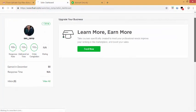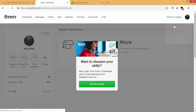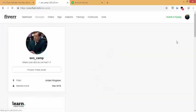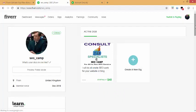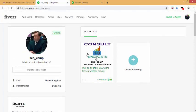So, this is the dashboard. It's like the network is somehow slow. This is the dashboard. This is my name. And the picture, this is the account name, account picture. If you want to see your gigs, you can just come here, click here, then click my profile. It will bring you here. Can you see now? This is all what I've been doing since. This is the gig we just created.